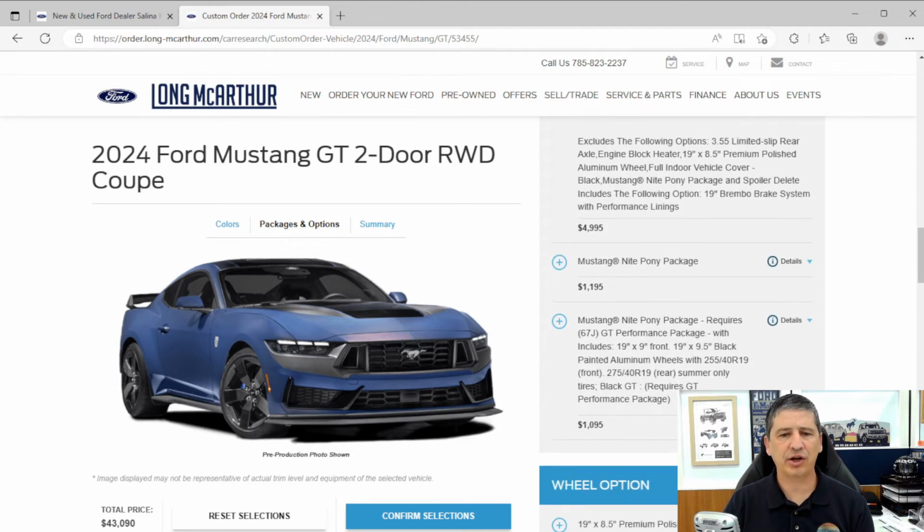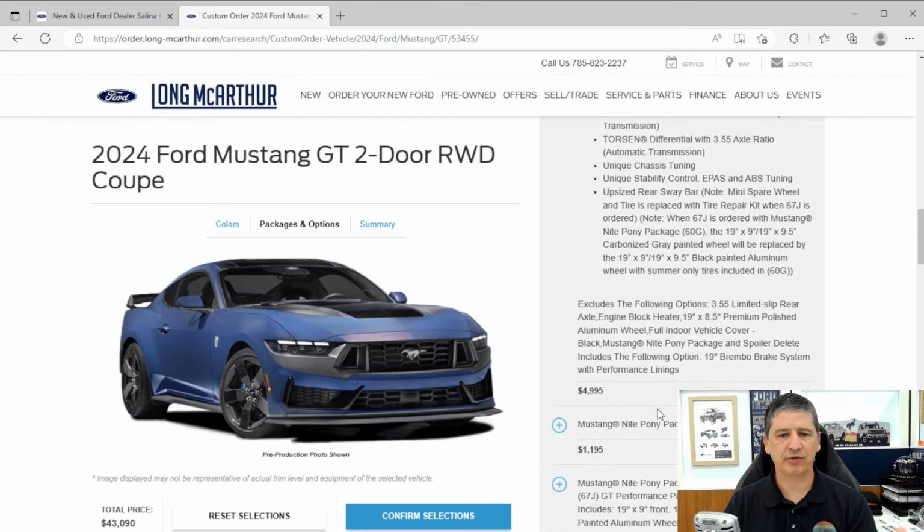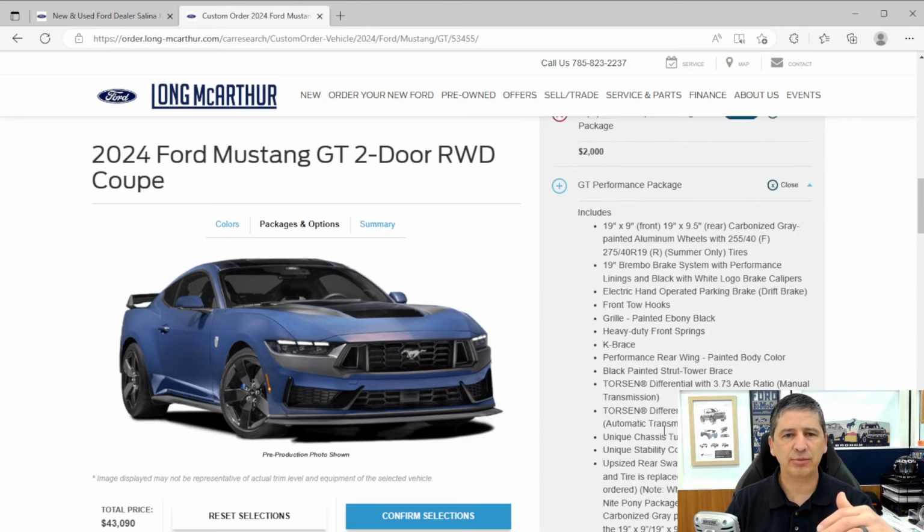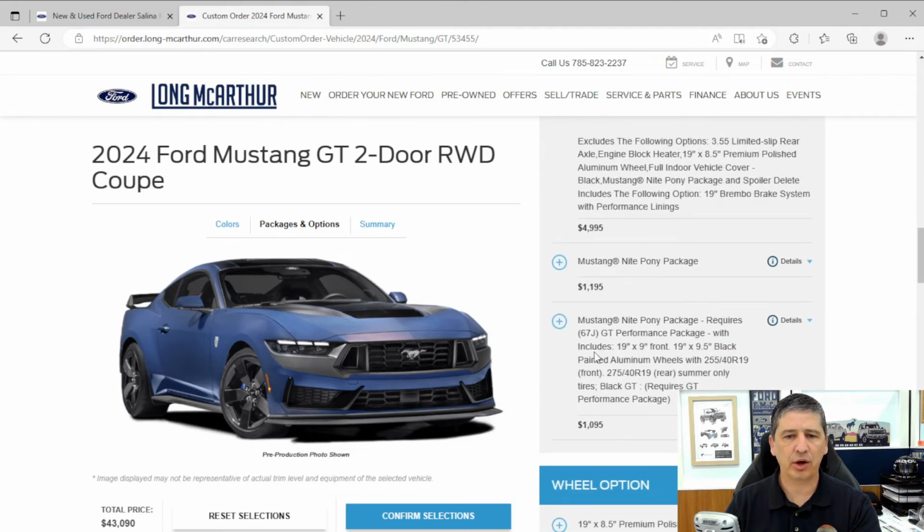So you will see down here, there's a Mustang pony package that requires GT. If you want to go that route, it shows you what the difference is, because the price is different based on if you just add the pony package or you add both, because it does save you $100. So if you want both the Nite Pony package and the GT Performance package, you would select this one down below, and it gives you prices for both of those. But speaking of that, let's talk about that Nite Pony package.